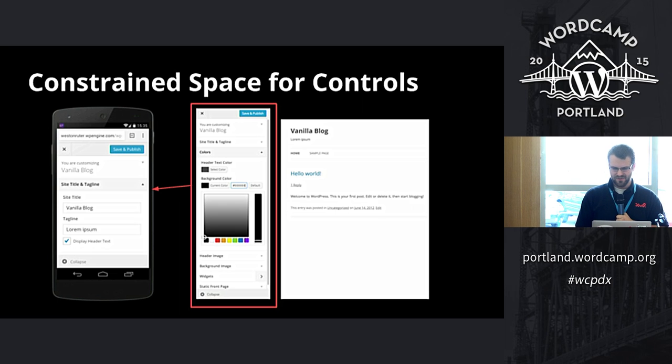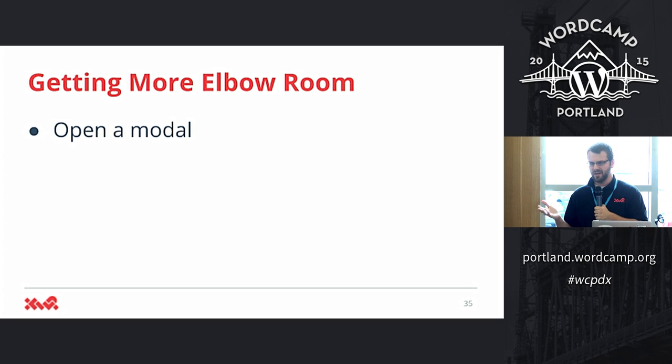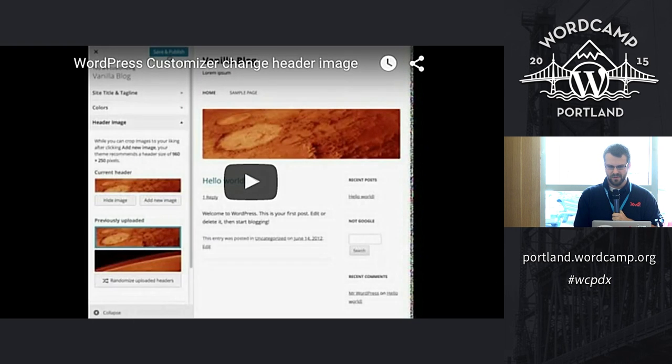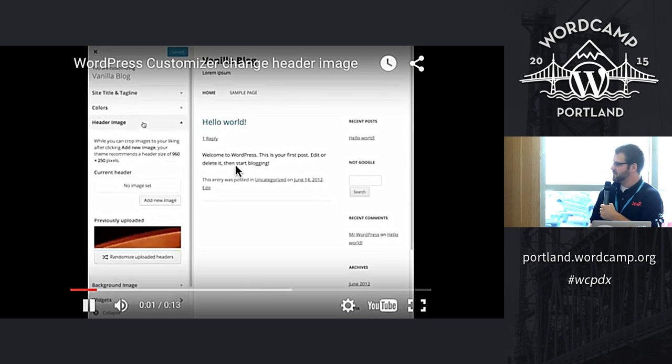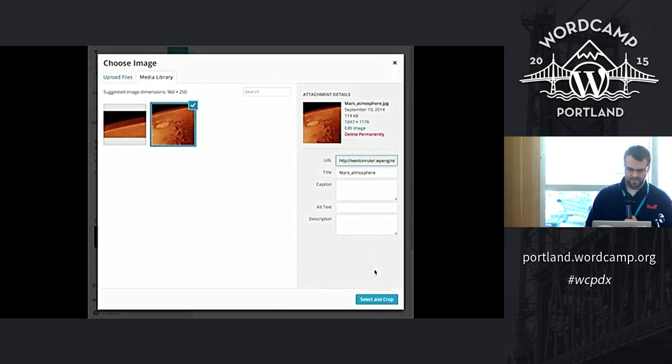But there are strategies for getting more elbow room in the customizer. If you set the site icon, which is a new feature in WordPress 4.3, it'll open a modal in the customizer. Or if you set the header image. So you get all the space you want, full screen.